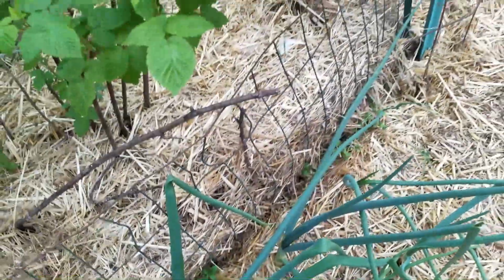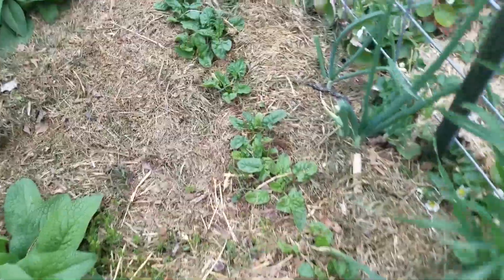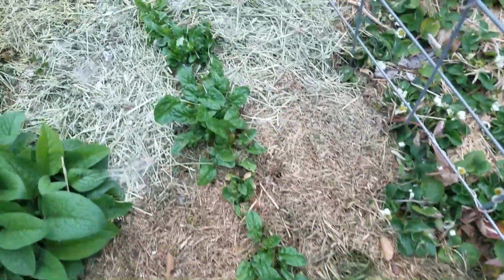See, here's some onions, more onions that I planted from the little balls. Forget what you call those things. There's another row of spinach through here.